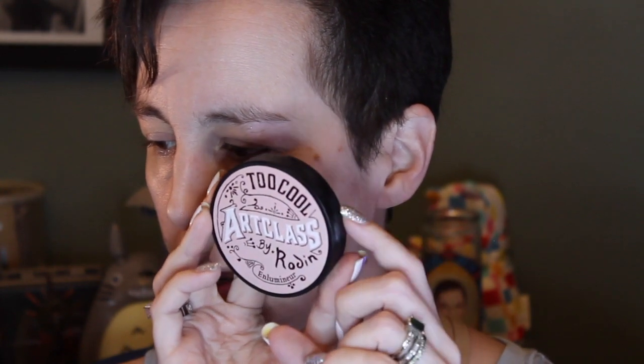Now, this pink is pretty. I mean, it's very pink. But I picked it because when I tested some stuff on camera earlier, I was worried that the pink that's in this one, it's so subtle that I didn't think it was going to show on camera. And this one I think is, at least when I'm moving, is showing up.